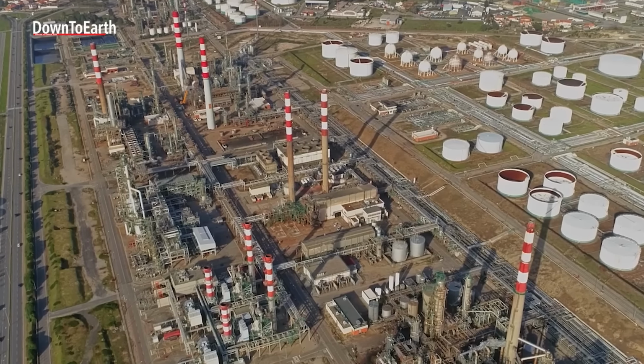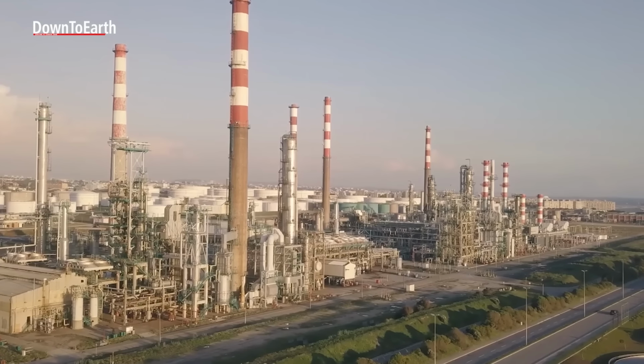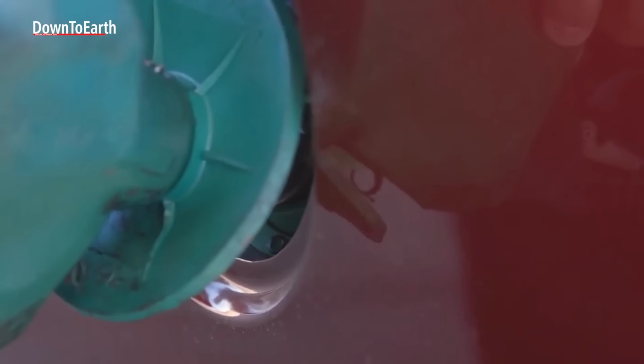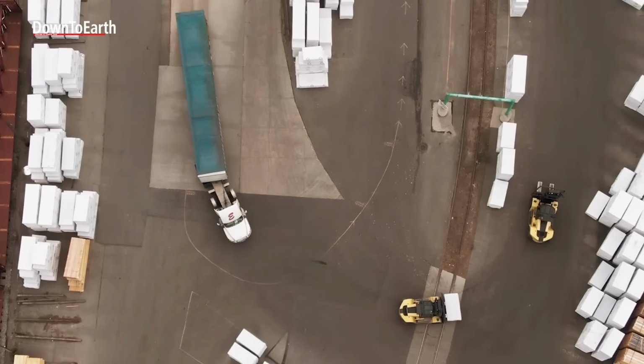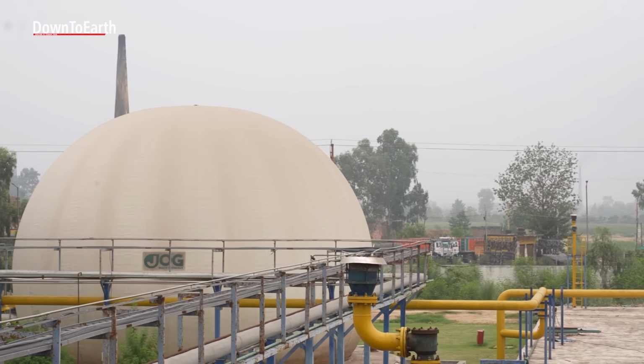The Ministry of New and Renewable Energy unveiled the National Bioenergy Program on 2nd November 2022. This program includes incentives to cover the capital cost of CBG plants under the Waste to Energy program.